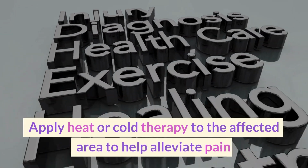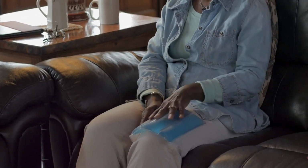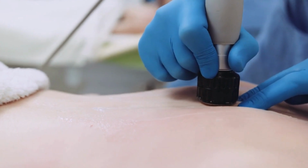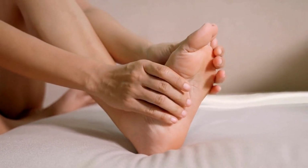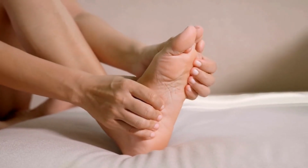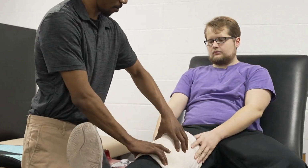Apply heat or cold therapy to the affected area to help alleviate pain. The use of heat or cold treatment to the afflicted region is one efficient method for reducing diabetic nerve pain. While cold treatment is beneficial for acute or abrupt pain, heat therapy is ideal for long-term or chronic pain. Heat treatment can promote more blood flow to the injured area, which can lessen discomfort and relax tense muscles. A heating pad, hot water bottle, or heated cloth can be used to provide heat.